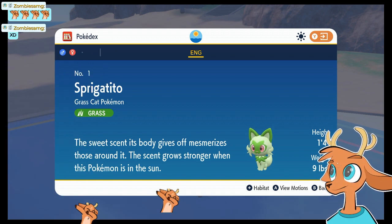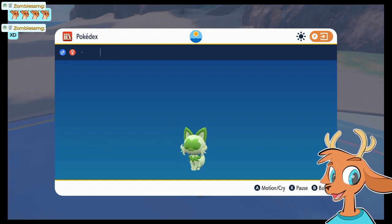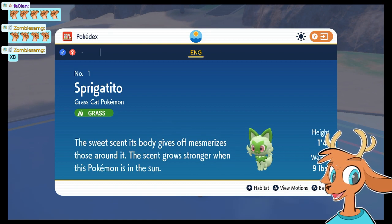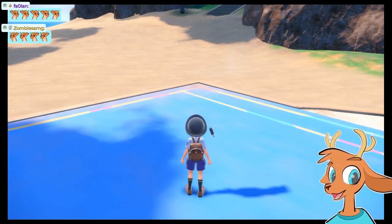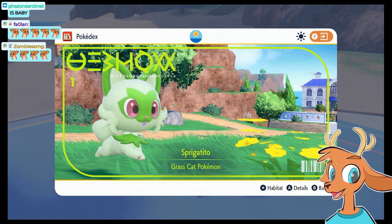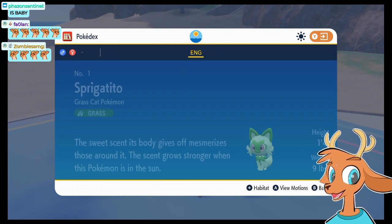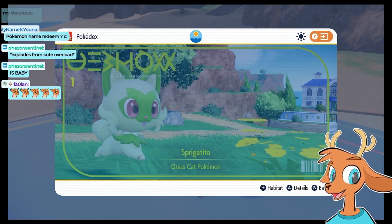Ah, view motions. Cute. What's this thing about? Oh, frick! I didn't want to close it. I want to. It said something about filling out stuff, right? Details, habitat, back. Interesting. Yeah, I guess not.